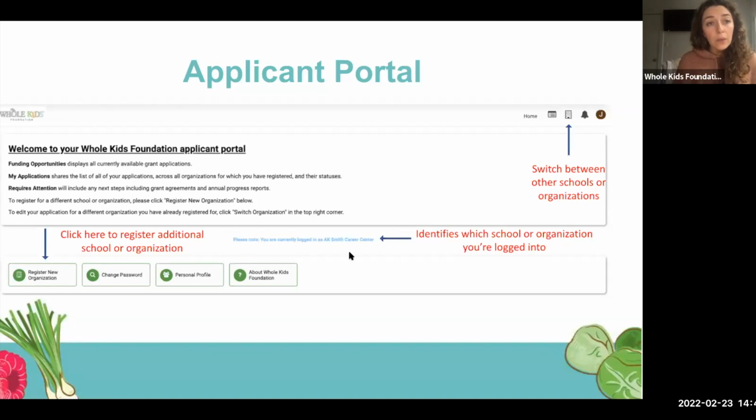And if you do work on behalf of or with multiple schools or organizations and you registered multiple of them, you can toggle between them using this building icon in the top right hand. Once you've selected the one that you want to work within, then you can utilize the other stuff. Like you could change your password, but there will be an organization profile as well where you could edit the information.